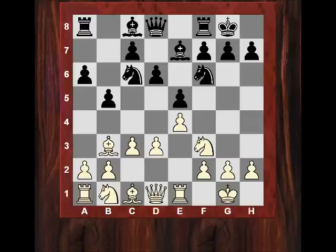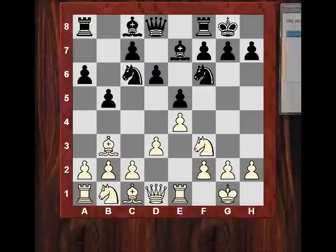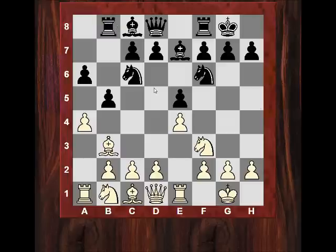But the more common anti-Marshall moves are, well, one is a4. a4 here. No, with the pawn on d2 still. Sorry. a4 here. Yes, a4, and black has to deal with the threat of a takes b5. Yeah. And he can do this by playing rook to b8, or he can play b4.